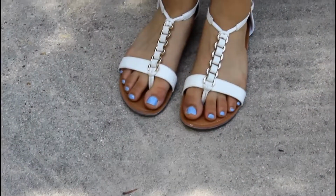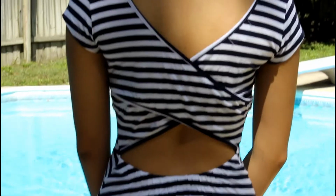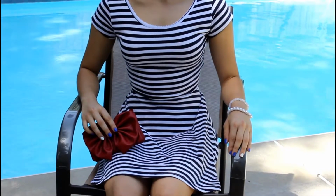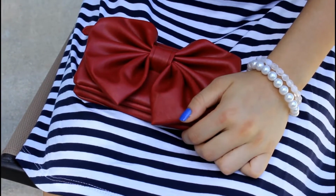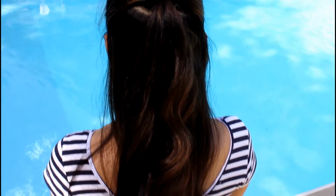Outfit 3, I'm wearing Forever 21 flats, the striped dress from Cotton On with a cutout I'm obsessed with, and I paired it with a clutch my friend gifted me. I found adorable heart glasses at Wetseal for an amazing price, and my bow is Forever 21. This outfit is great if you want to dress up a little bit, but not way too much.